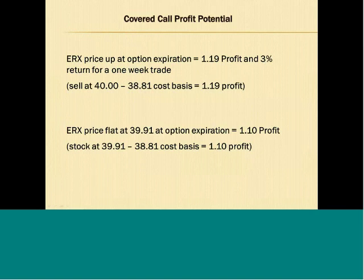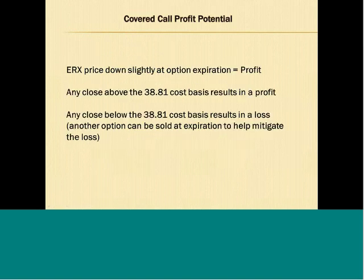And if ERX was flat at 39.91, that would result in a $110 profit. Again, with the stock trading at 39.91, if it was flat at expiration and stayed the same, minus our 38.81 cost basis, we'd have a $110 profit if ERX stayed flat. So if it closes above 40, we're going to have a 3% profit for the week. If it closes flat at 39.91, this works out to a 2.75% return for the week.